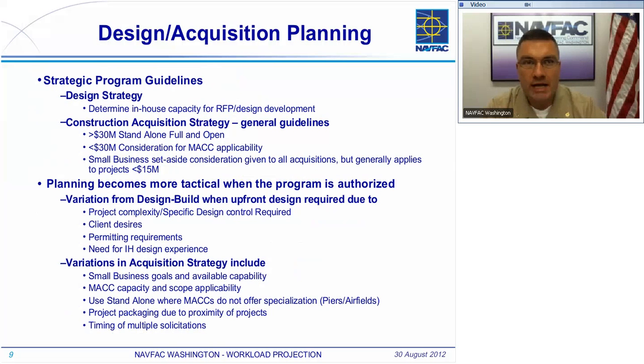For less than $30 million, we will look a little bit more to some of our MAC applications, or in some cases still a full and open, depending upon the project. And then when we get below $15 million is where we're going to start looking more and targeting a little bit more to our small business community, using either small business set-asides or our MAC vehicles specifically set aside for the small business.